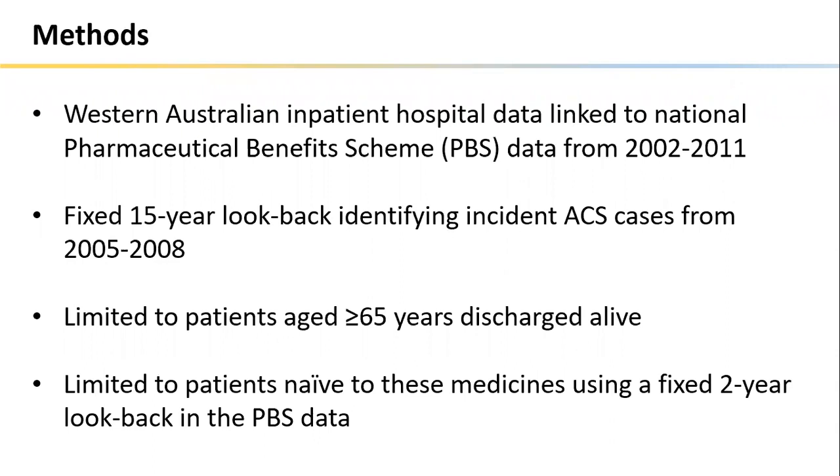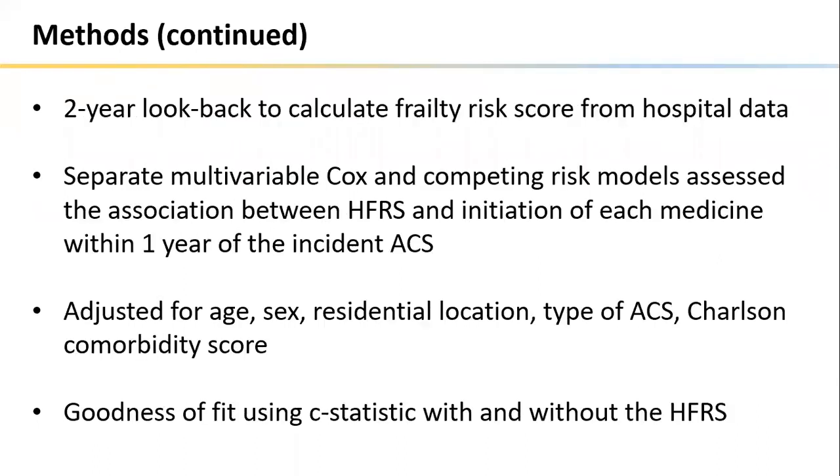For this study, we used Western Australian inpatient hospital data linked to National Pharmaceutical Benefits Scheme data from 2002 to 2011. We used a fixed 15-year look back to identify incident ACS cases from 2005 to 2008. We limited the study to patients aged 65 years and over and discharged alive from their incident ACS. We limited the study to patients naive to these medicines using a fixed 2-year look back in the PBS data. We used a 2-year look back to calculate the frailty risk score from the hospital data collection.